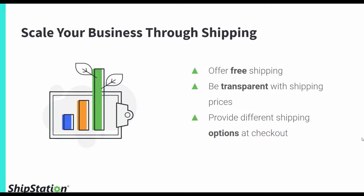Transparency with shipping prices. If you're going to charge for shipping, make sure you're upfront about it. Customers don't like to be bamboozled at the checkout process. They want to actually know what they're getting charged for shipping, which is nice.